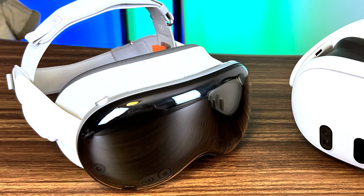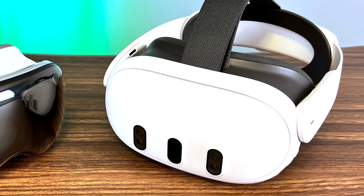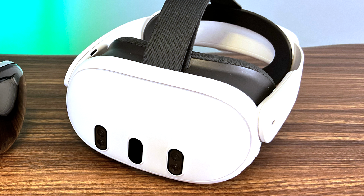I've spent the last few weeks comparing the Apple Vision Pro to the Meta Quest 3, and I found 3 things it does better than the Quest 3, and 2 things it does worse. Let's get into it.